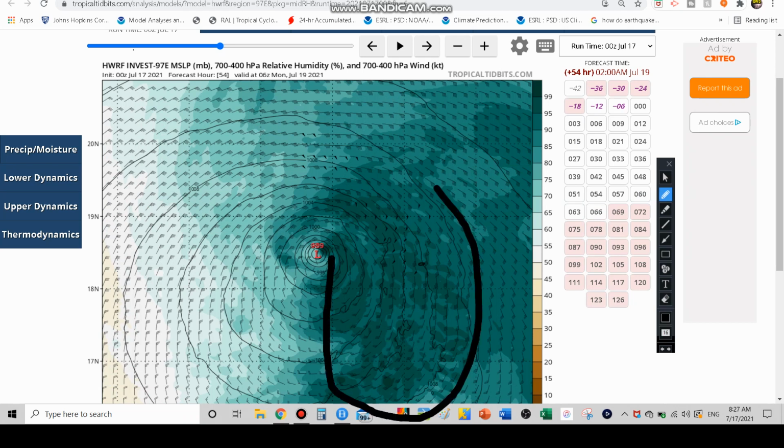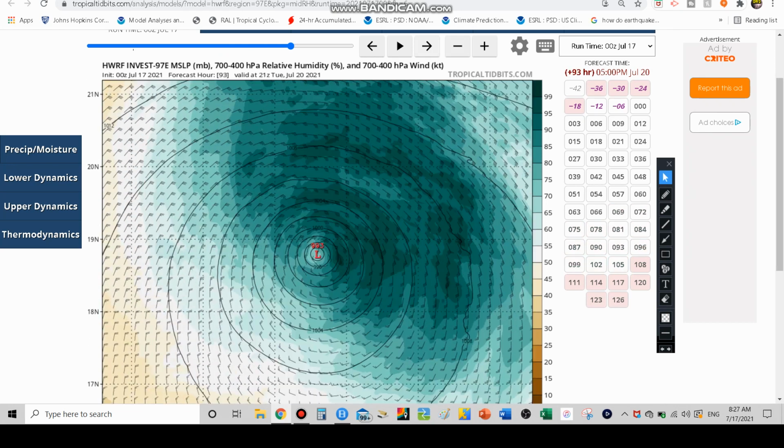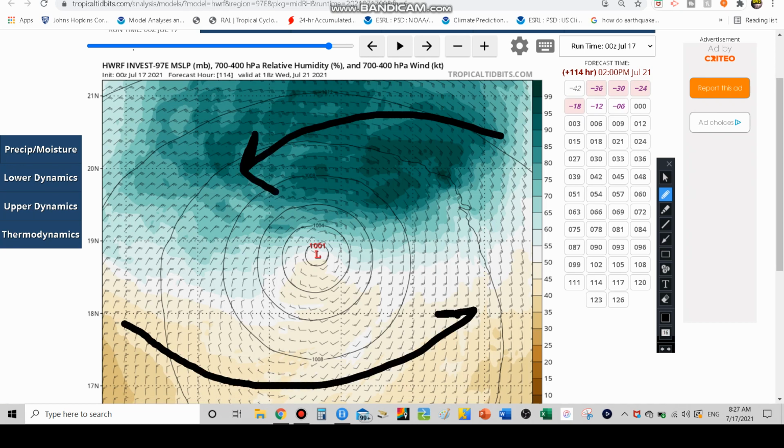Then you can see here's your convection, or your highest relative humidities, your moisture on the east side. So it becomes a bit better wound up once again, and pretty much sustaining its strength in terms of looking at the millibars. It looks like it's sustaining its strength, then it weakens. Then all the convection, in movement with the mid-level wind, is all going like this. And then you've got your dry air coming in like this. It's such a broad rotation. This thing's probably going to expand out a lot.